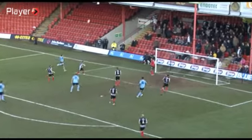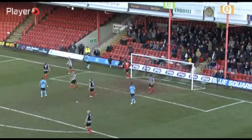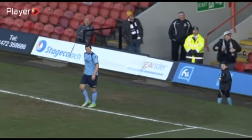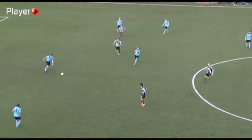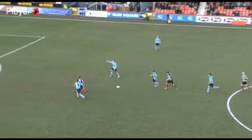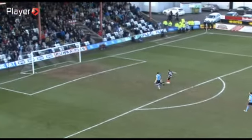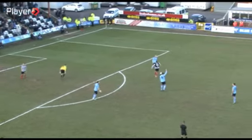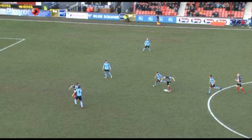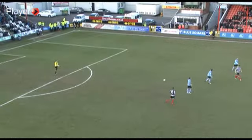Drives the ball into the back post, and oh, on the far post there, it was James Rogers. He got away from Hatton. Pearson in again. Gets away. This is Andy Cook. Did well. Great ball. Hannah! The flag was up. I just don't know. They're very, very sharp offside decisions.